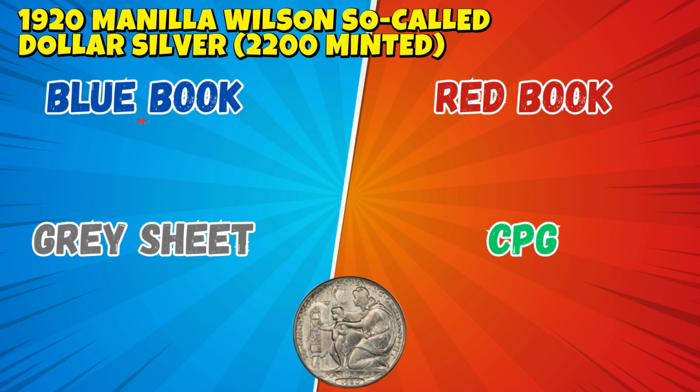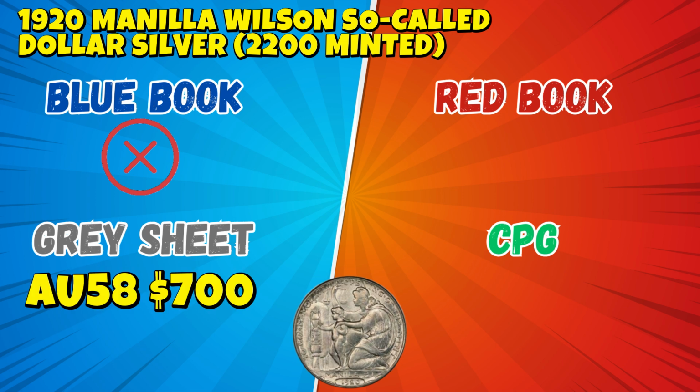Okay, I kind of messed up. It's not in the blue book. The blue book skims over this section. Gray sheet kind of fudges this one too. It only goes down to AU 58. So in AU 58, it's saying it should be a $700 to $900 coin.